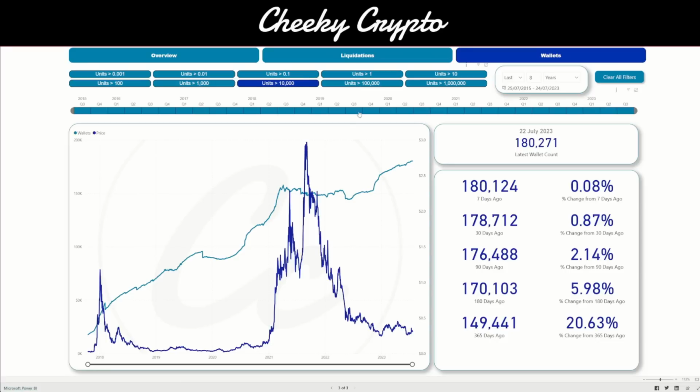180,000 wallets, and they're actually up 20.69% in the last 365 days, which means that we are seeing selling pressure from some of these wallet sizes, so the larger sizes, as they decrease from those higher positions into those lower positions, and we see the retail investors accumulating. This is a similar story that you see with most ecosystems. Bitcoin is an example: large players are selling into the liquidity, which is the buyers, and the buyers happen to be retail investors.